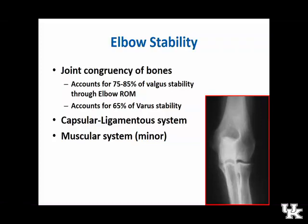But the stability at the elbow is very different than at the shoulder. We're very mobile at the shoulder. We're very stable at the elbow. So the bony congruency makes up a lot of stability.